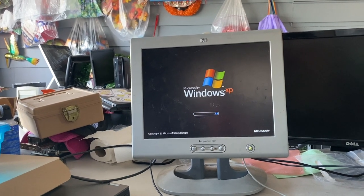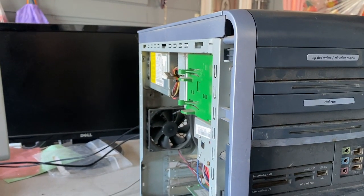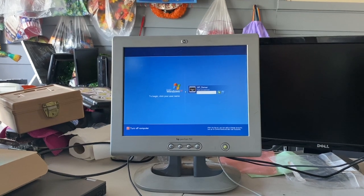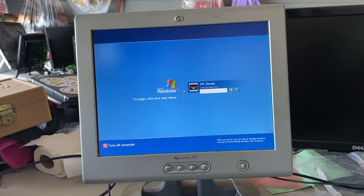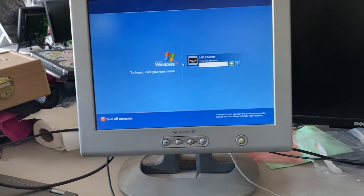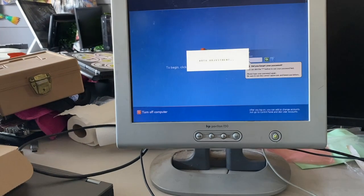Okay. We got HP underscore owner. So that's a telltale sign that this may have the original operating system load. Oh, brother. That's going to be interesting. Okay. Do we have a password? Yes, we do.